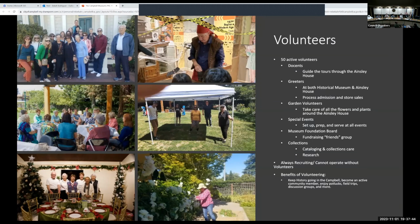Special event volunteers, so they help set up, take down, supervise, run guest lists, serve wine at all of our special events. Our museum foundation board, which I'll talk about in a second, is an entirely separate volunteer group, but they also put in a lot of work. We've got collection volunteers. We have right now a couple of really core, invaluable collection volunteers who have just been doing some amazing background work for us.